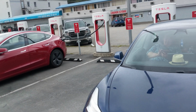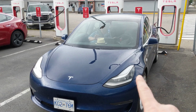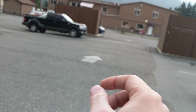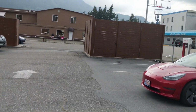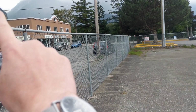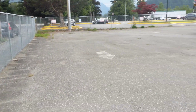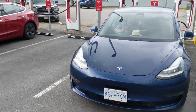Hey everybody, we are here at the Tesla Supercharger in Hope, BC. That's us, I think that's a red Model Y. Around the corner there's a gray Model 3 over there, maybe. I don't want to invade their privacy. Bunch of Teslas around here, pretty busy. Dairy Queen right over there, and this is Highway 1 coming right here. It's going to turn onto the main highway in a few seconds, and we'll be heading to Vancouver. Getting 150 kilowatts here. Pretty decent charge, so this is a great stop.